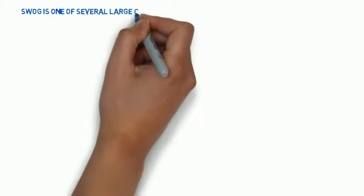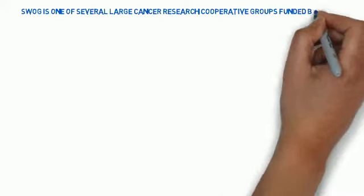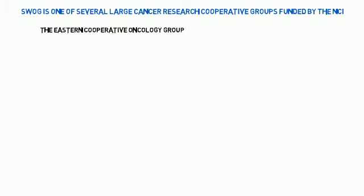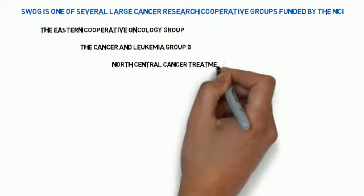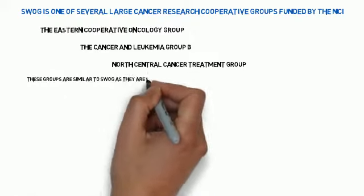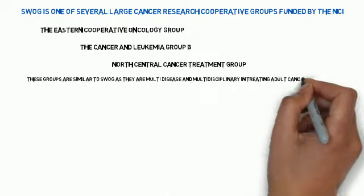SWOG is one of several large cancer research cooperative groups funded by the National Cancer Institute. Other groups that are very similar to SWOG include the Eastern Cooperative Oncology Group, the Cancer and Leukemia Group B, and the North Central Cancer Treatment Group. These groups are similar to SWOG in that they are multi-disease and multidisciplinary in treating adult cancer patients.